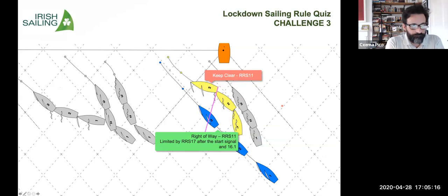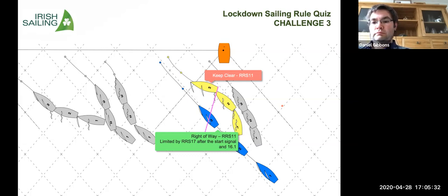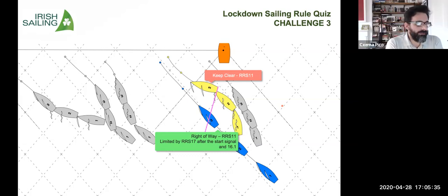Now at position 3, the overlap begins, and it begins through the actions of yellow, which will now become the windward boat. So blue becomes right of way as she gains an overlap from clear astern to leeward of it, and the keep clear boat is yellow. Now there's a limitation for blue in relation to Rule 17. This overlap switches on Rule 17, but Rule 17 doesn't begin to apply, or the boats don't have a proper course until after the starting signal, and if he alters course 16.1.